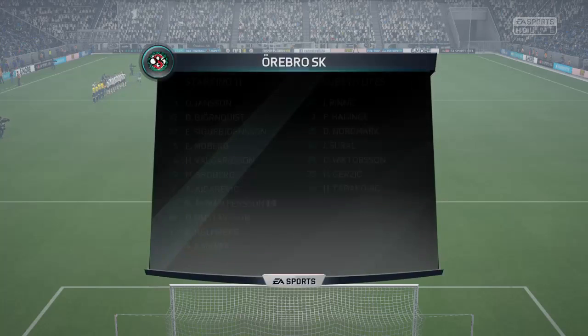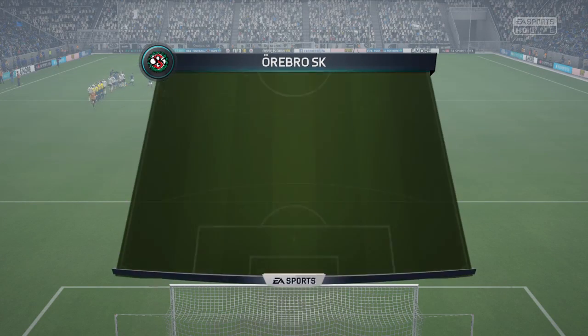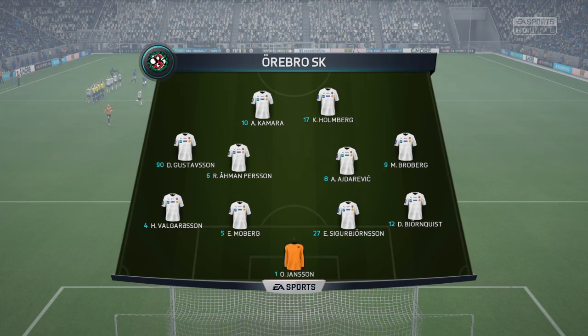This is the away team lineup. And the opposition, Alan, also 4-4-2 today. Yeah, and it'll be interesting to see whether these two teams do actually cancel each other out.